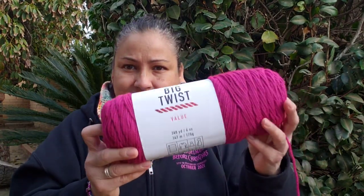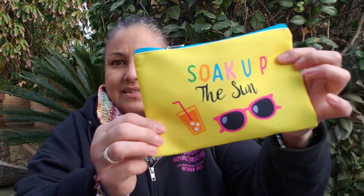I have some more. Speaking of the temperature blanket, Dina's Homespun Fun sent me a box. And I have opened it because she told me to look out for it. She was going to enclose the last skein I was looking for, which is the color clay in Big Twist. I was unable to find it here in LA. So she sent it to me. And then she enclosed this little tote, which is so cute.